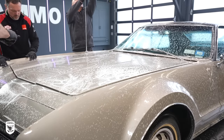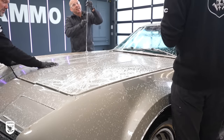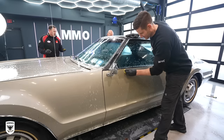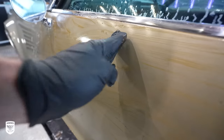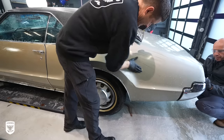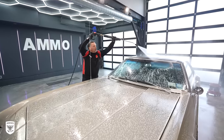Now, the paint itself had an incredible amount of contamination on it. You can actually hear Jason rubbing his hand back and forth, like an abnormal amount. So if you look at the driver's side door, it actually looks very rusted. These are just little bits of rust coming through while we were claying. So the paint in general is just in desperate need of exfoliation. Once we were done with claying, Jason power washed once again.